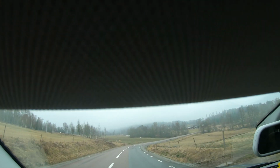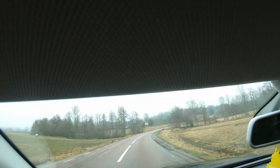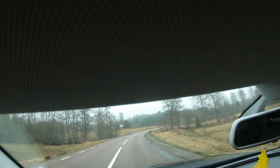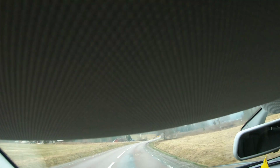Now I'm going away to scout locations for my upcoming Milky Way shoot. It's foggy right now, but according to the forecast it will clear up during the night, and I will hopefully have clear skies tonight.